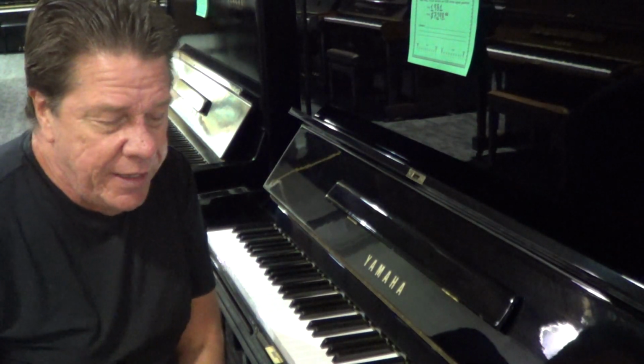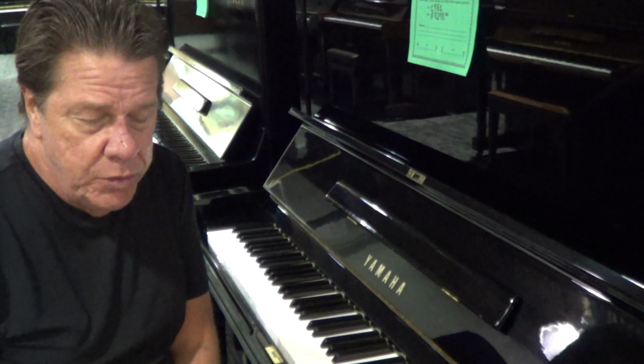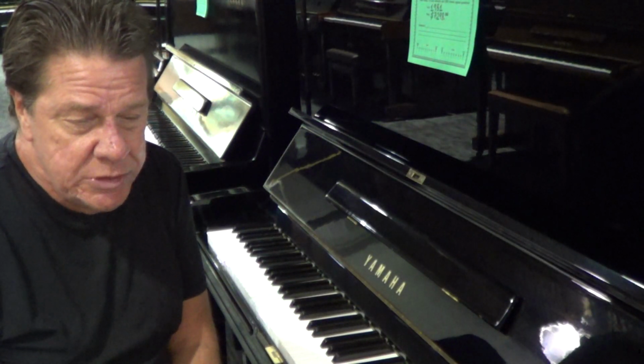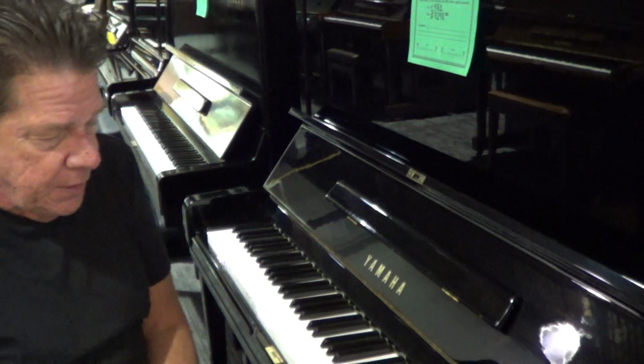Because of that, in our store, we tend to sell more U3s than we do U1s, and I think, I could be wrong, but I would think that in the Yamaha store, the new store, they're selling more U1s than U3s because they're a lot less expensive when they're only going to buy a new piano.